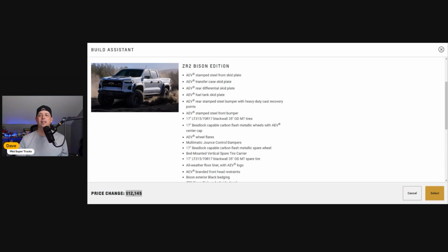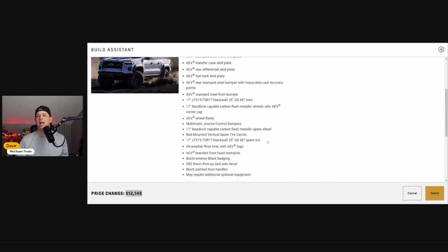You're going to get the 17-inch beadlock capable carbon flash metallic wheels from AEV with the AEV center caps, the AEV wheel flares, if I could say that, the Multimatic Jounce Control Dampers. You're going to get the beadlock-capable carbon flash metallic spare wheel, bed-mounted vertical spare tire carrier, which is cool. And I have to say, they seem to put quite a bit of thought into that.